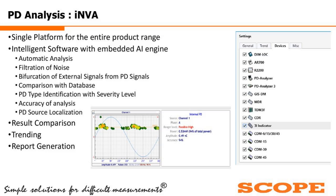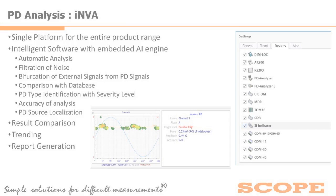As you can see here at the bottom, let me highlight this for you. Automatically, it has told you this data: the kind of partial discharge that is happening, that is the type of partial discharge as I was talking about, then the total power of discharge, then your magnitude of discharge, then your accuracy. By accuracy, it means, because it is AI powered, right? An artificial intelligence powered engine is there. So it always verifies whether this pattern is actually a partial discharge or not, or how sure my system is whether it is a partial discharge or not. So for that we use the accuracy level.